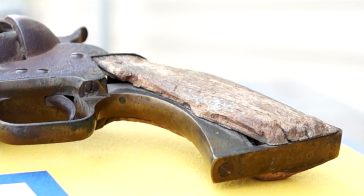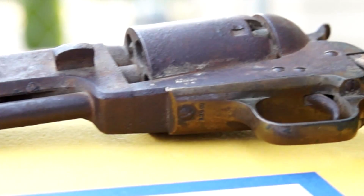In order to load this piece, you had to basically disassemble the arm and put the paper cartridges into the end of the cylinder and then reassemble the arm, and there was a ramrod plunger that was underneath the barrel that you had to pack these in.